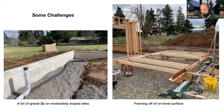I want to be realistic here. There are challenges. One of the things the carpenters learned real quick was you can't just throw down your framing lumber and frame off the ground anymore because you're working off of gravel, right? So we ended up having to get these little sawhorses, as you can see on the right, where we built the walls before we stood them up. It took a little extra time, a little extra hassle, but not the end of the world. And the team was actually able to be pretty efficient on these builds.